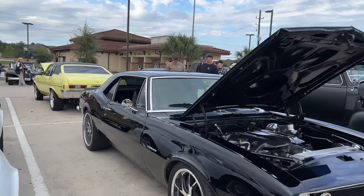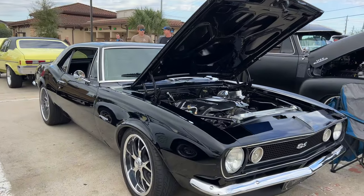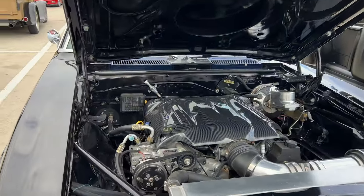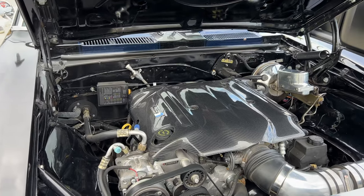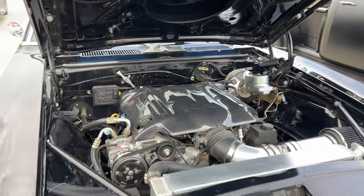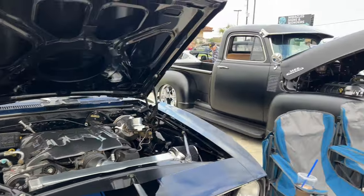Y'all got another Camaro right here. I think it's a thing people really like, getting the Camaro SS, like the old school car. I don't know what year this is, but I know it's an old school.